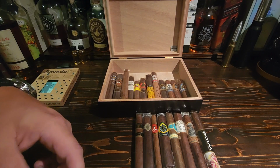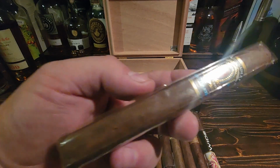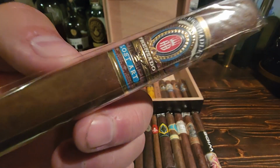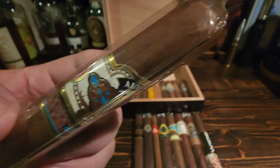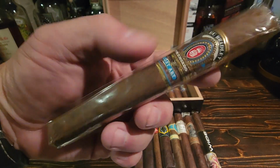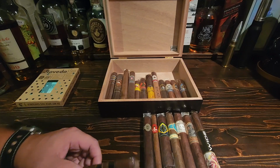And this is number three of AJ Fernandez. This is a beautiful box press Toro cigar, the Lost Art Presidente. Just an absolutely stunning cigar. Really well built, like everything else that Alec Bradley does. And yeah, you'll really like that one in there.